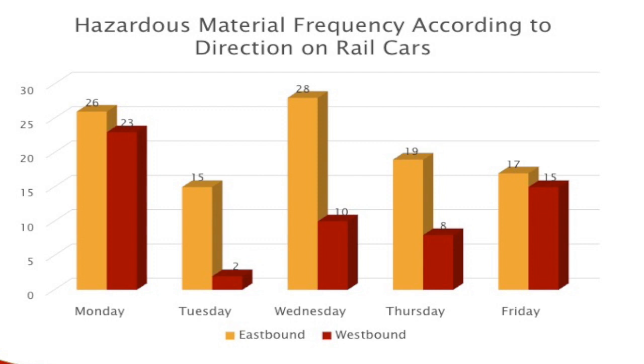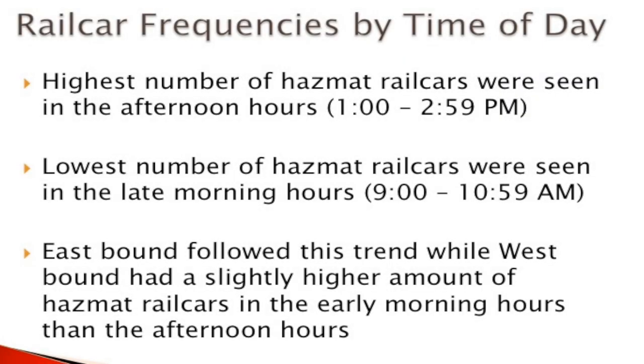17 and 15 on Friday. Pretty much all through the week you've got rail cars going through here that have hazardous materials on them. So the highest number of hazmat rail cars were seen in the afternoon hours. Again, a little different than what we saw on the interstate.